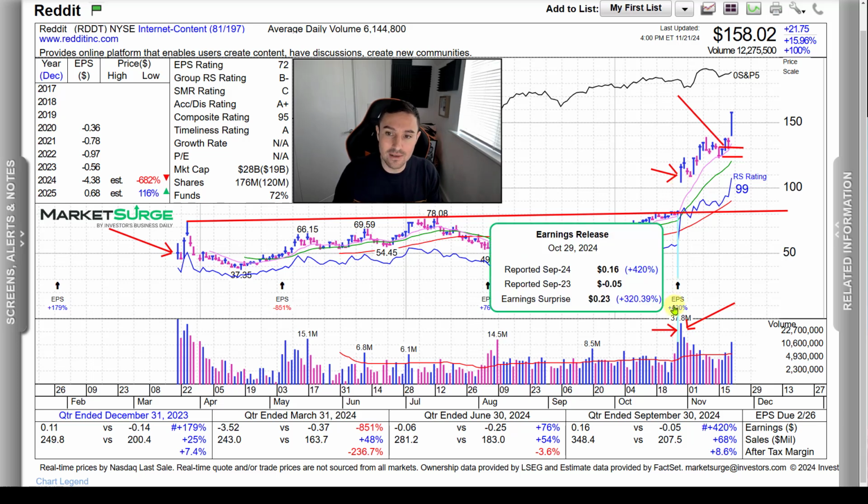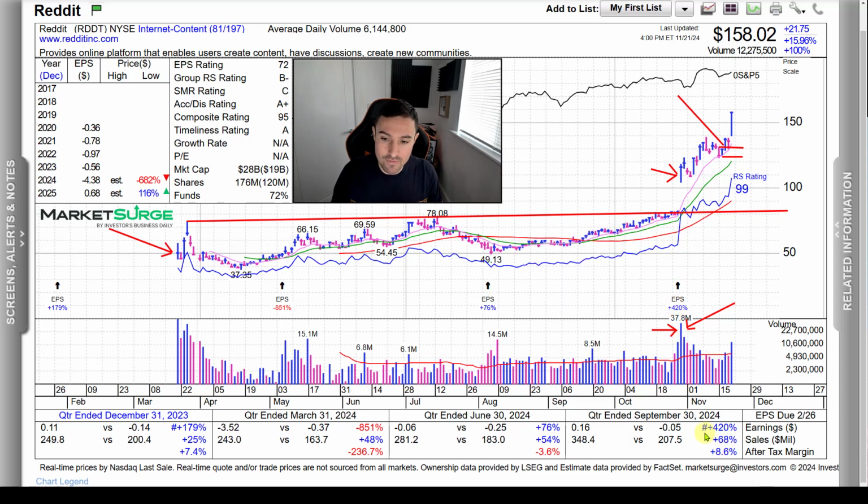Now I also like to look at the figures on the earnings itself. So if you take a look here, year over year, Reddit's earnings are up 420%. The sales year over year are up 68%. The sales have gone from 207 million to 348 million, and there's also an acceleration in the after-tax margins as well. Okay, this is looking pretty interesting.